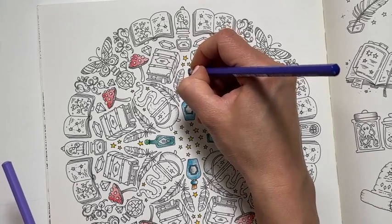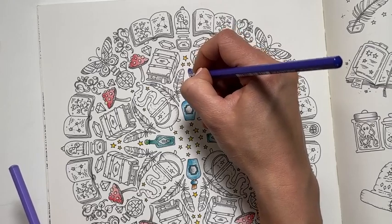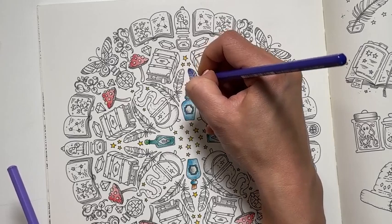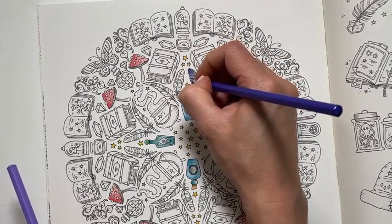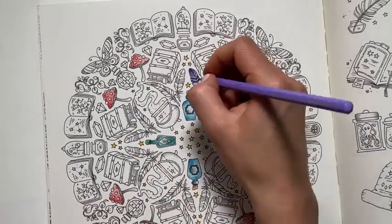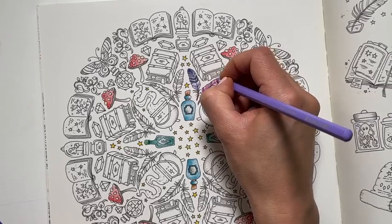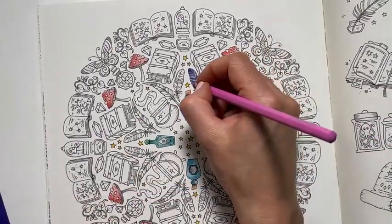Oh, that's much more, I thought that was going to be purple. It's really blue. Anyway, we'll go with that. There we go. And then I'm going to do a couple of wee stripes. There we are. And then put some purple in here too. Might do some pink actually in this one.